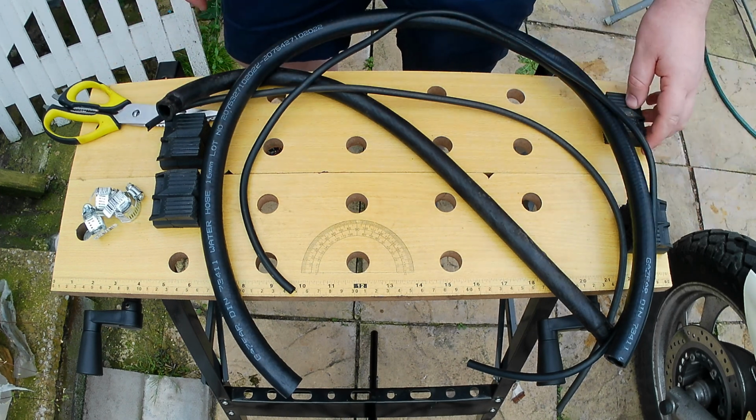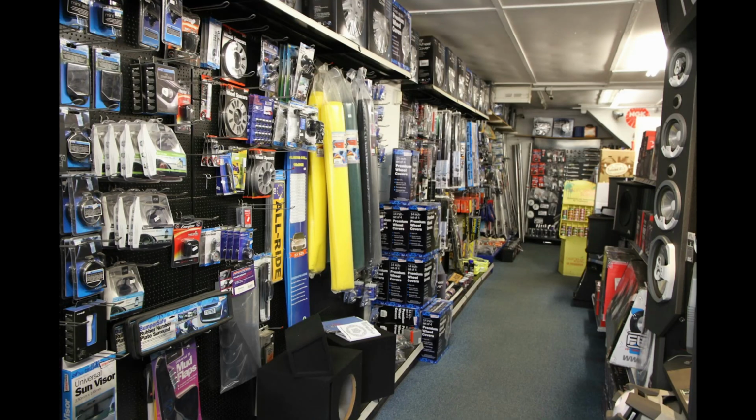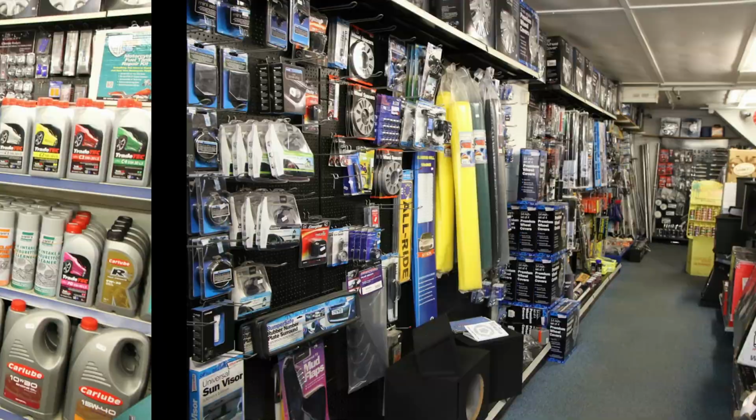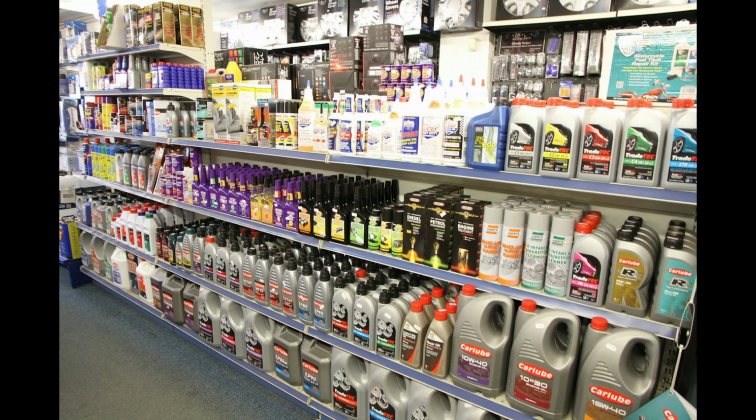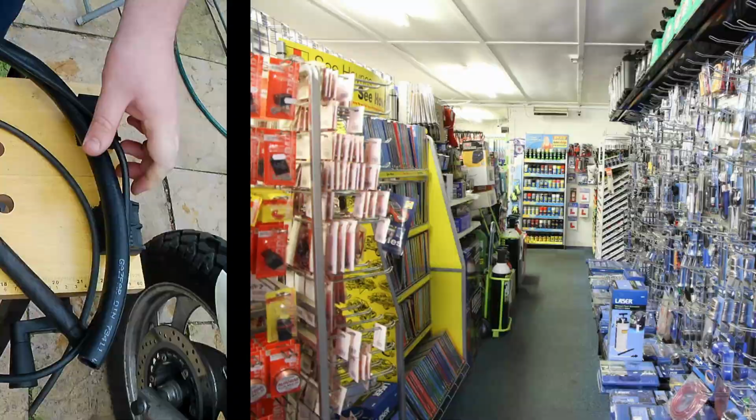First shop I went to, it was Auto Pit Stop in Mildenhall. Never been there before, and I don't know why now that I have been, because it's an absolute treasure trove, a proper Aladdin's cave if you're someone like me. They have so much stuff there. If you're in the area or if you're nearby and you need stuff, I highly recommend. Yeah, it's a great little place.